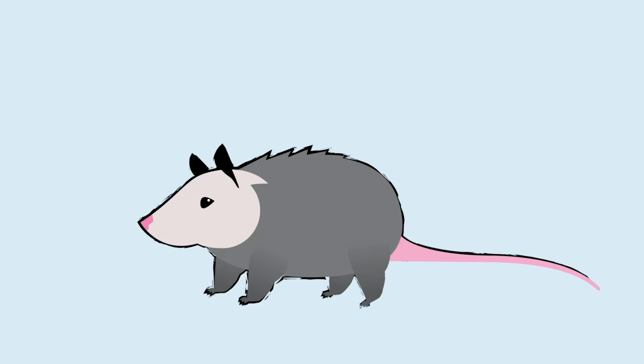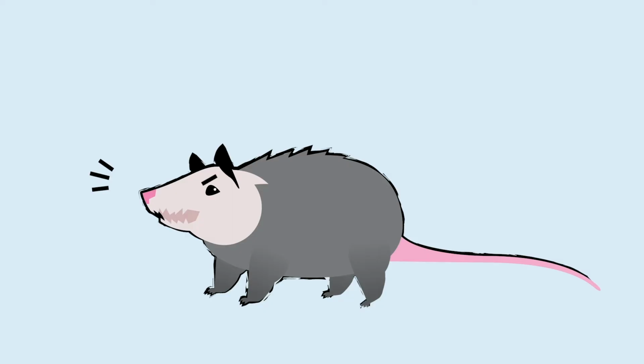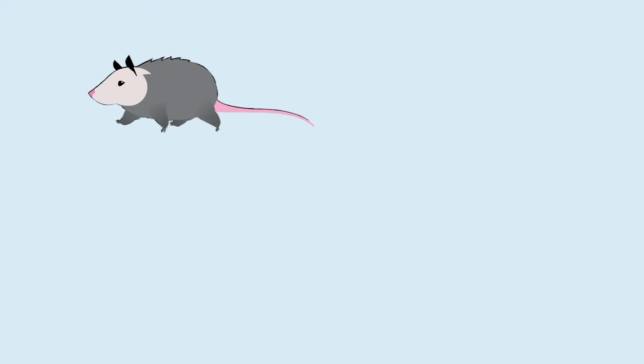A lot of times people think opossums are aggressive because they'll hiss at them. Most of the time, if you come across one and you startle it, what you see is a big mouthful of teeth and a hissing animal that looks kind of angry. But they're scared and just trying to scare you away. Their first reaction is to try to run away from a threat if they can, but they're not very fast. So then they'll turn around and they'll hiss.